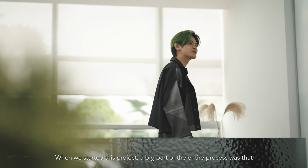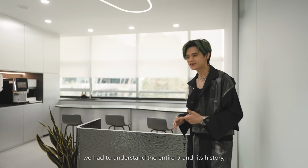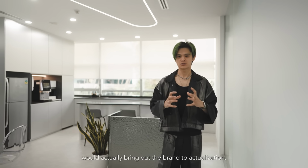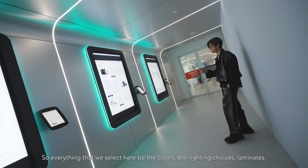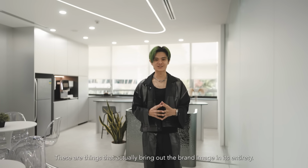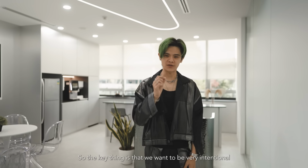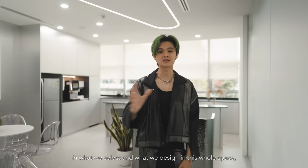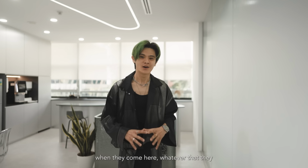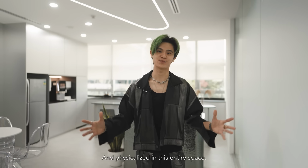When we started this project, a big part of the entire process was that we had to understand the entire brand, its history, what kind of products they sell, and what kind of things would actually bring out the brand to actualization. So everything that we select here, be it the colors, the lighting choices, laminates, these are things that bring out the brand image in its entirety. The key thing is that we want to be very intentional in what we select and in what we design in this whole space, so that even clients and VIP guests from abroad, when they come here, whatever they have read about the brand, they feel it materialized and physicalized in this entire space.